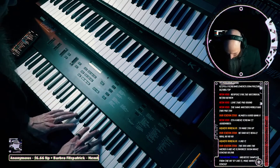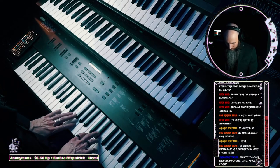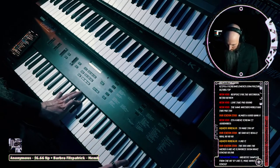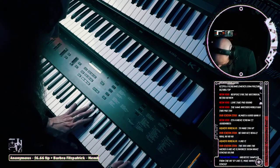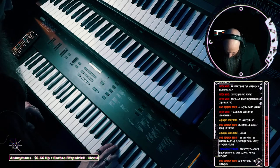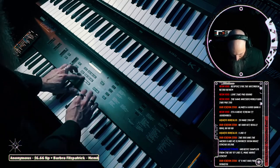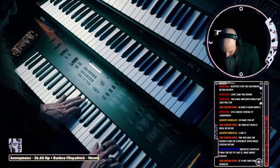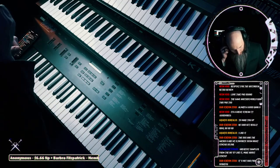I think these are... Oh, here we go. Ah, piano. Really nice. Love a breathy. Piano. A variation on the Gremlins patch.